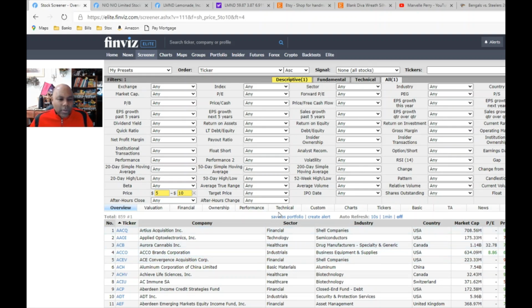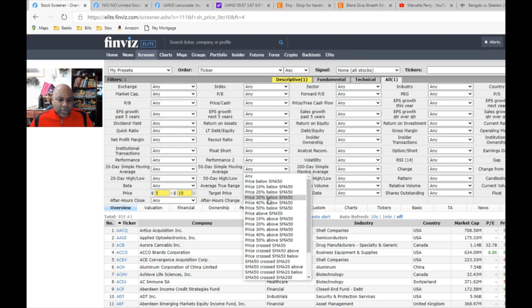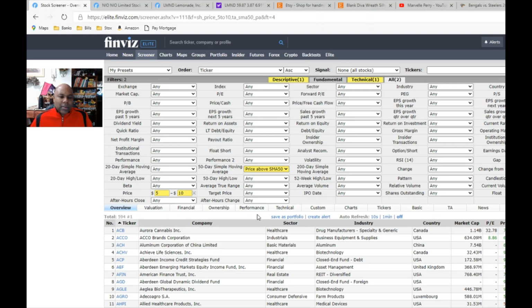Next thing you want to do is go to where it says 50-day simple moving average. You want to hit your drop down arrow and you want to set your price above SMA 50. Now all that means is every stock will show a price that is trading above its simple moving 50-day average.